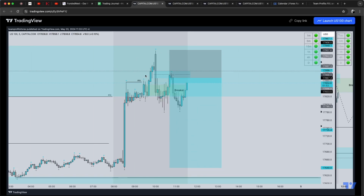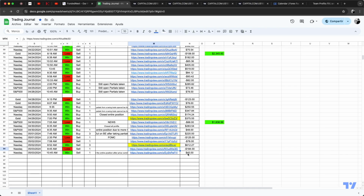And this is the same position. This is where I got stopped out today after the NFP, and then I saw the potential reversal. But when I saw the price just coming back to my entry point, I was like, forget it. You know what? I am just closing this thing with whatever I had in profit. So anyways, this is pretty much how my week ended. You can see my wins, my losses.